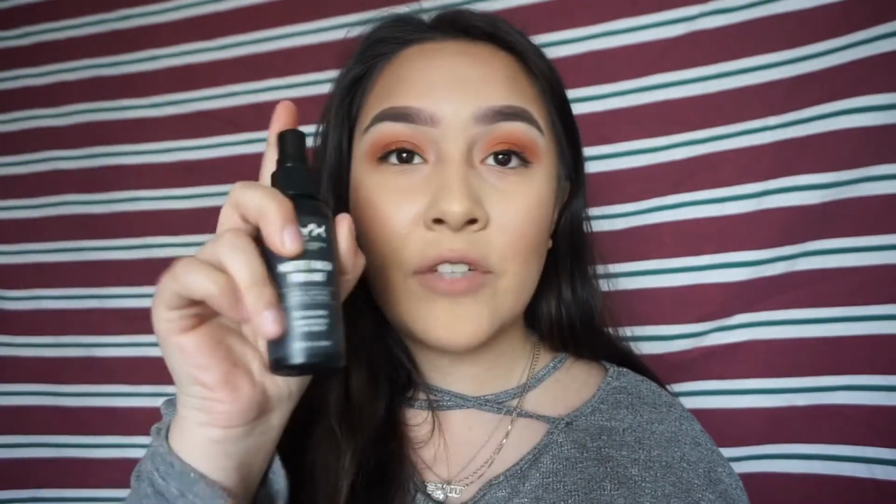Okay, so I'm just gonna set my face with my new NYX matte finish spray, which I just got. I like spraying on matte finishes, so if this goes well together, that's great. If it doesn't, I will let you know. Here we go. Ooh, that got on my camera. Okay, still looking good.